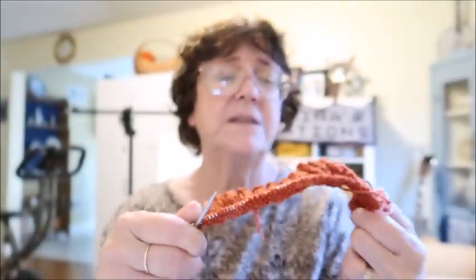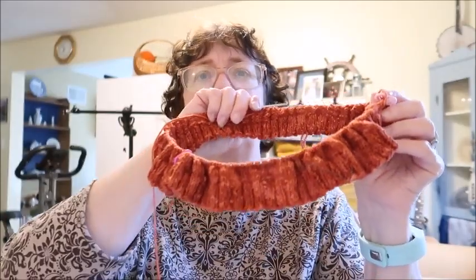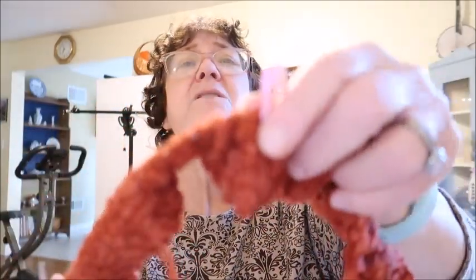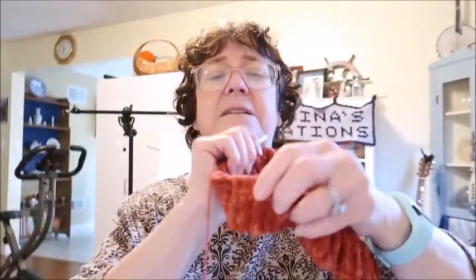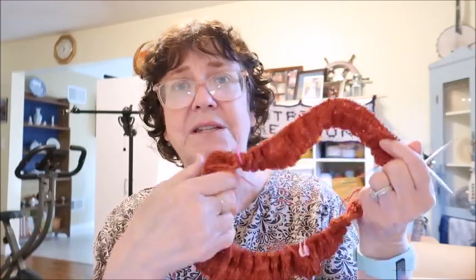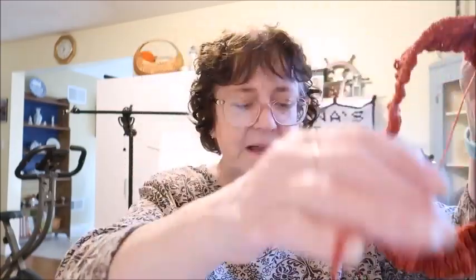Now this pattern is written so that you do the front and then you turn around and do the back. I don't see the point of that. I just put it together and marked both sides. That's what my markers are right here. I have 2 markers right here to know this is the beginning of the round and this is the other side. I don't like seaming garments together, and I really didn't see the point. So I just put them together this way.